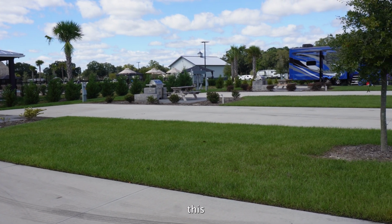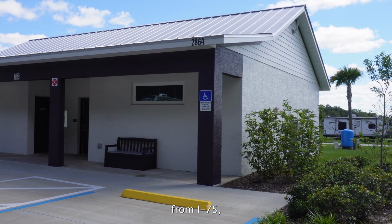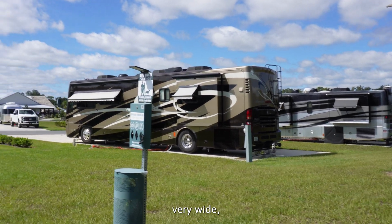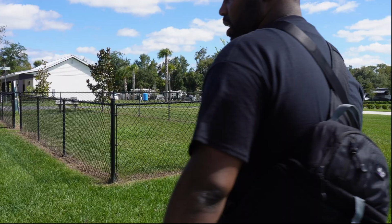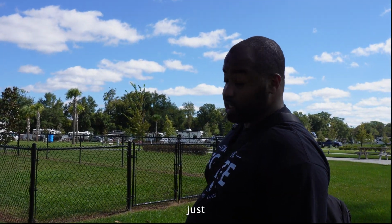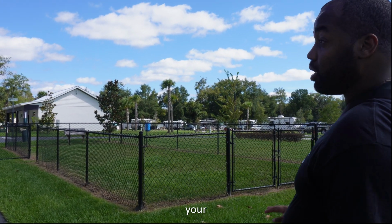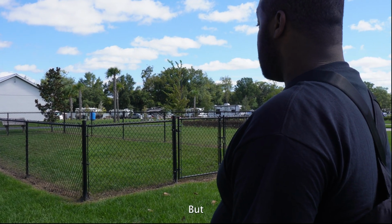We loved that this RV resort was located only a short drive from I-75, which is one of the main thoroughfares in Florida. We also loved that the streets were very wide, which made it easy to maneuver big rigs. They even have a dog park. I mean, albeit it's a small one, just for them to relieve themselves and stretch their legs, but it's flat enough for you to walk your dog around and not have to go up a bunch of hills or anything, but it's good enough.